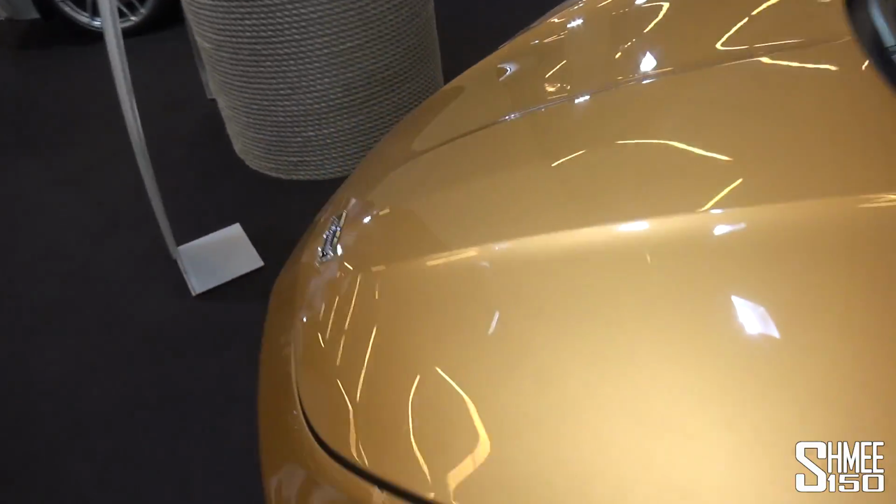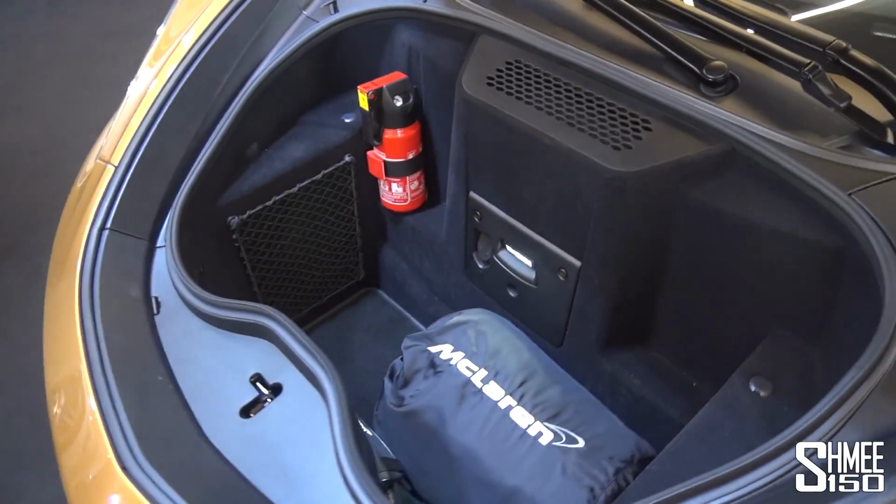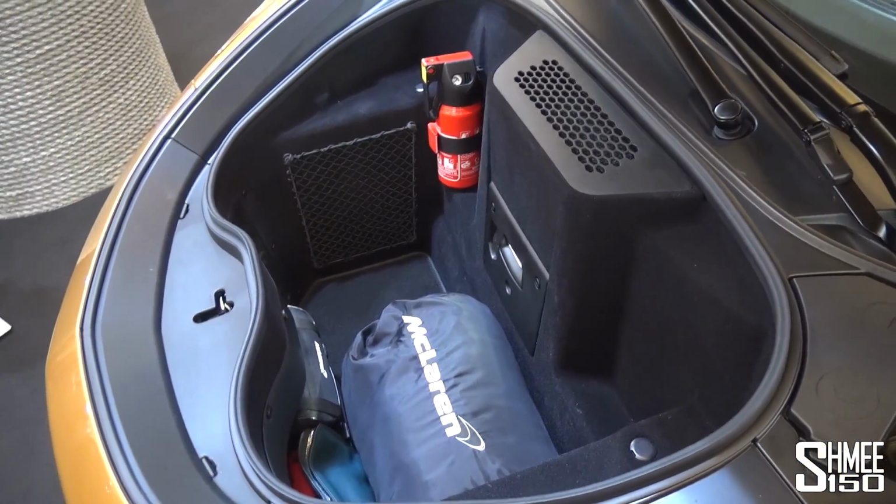So I think in a way, I'm a little bit confused about the car. I can see how it might appeal to new McLaren customers. No latch, just lift it up. And here you can put maybe two flight bags as well.